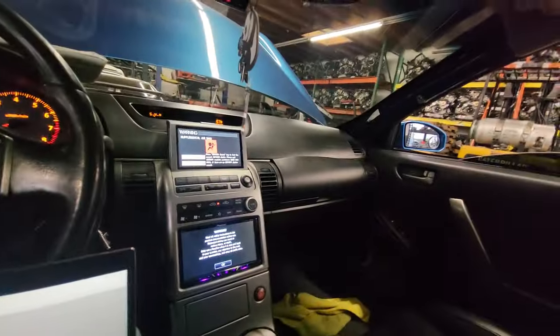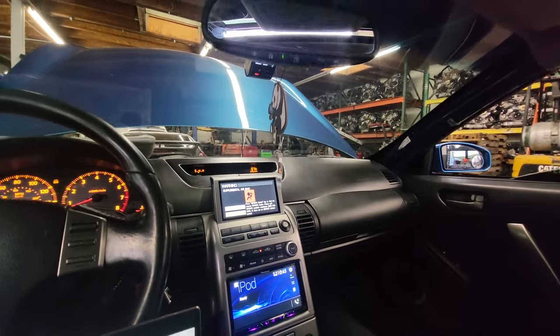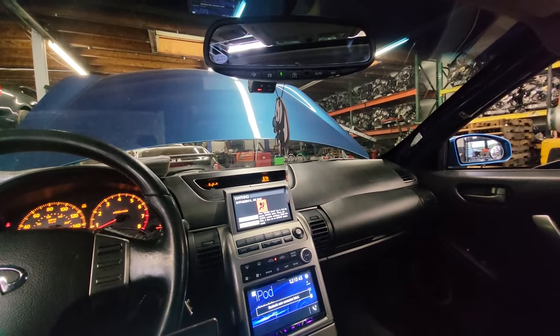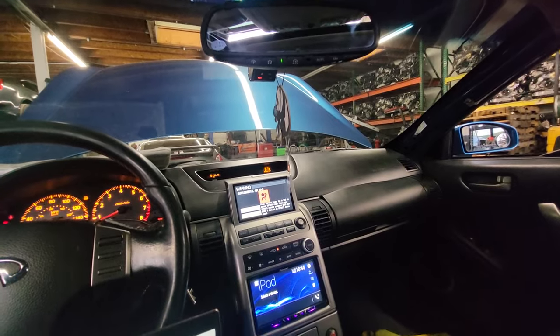So this one is stock injector, 91 octane, has full exhaust, stock intake with, I believe, a K&N filter, dual exhaust, and yeah, I'm about to do a baseline.